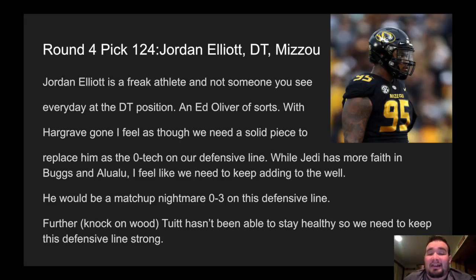Describes him as a freak athlete and not someone you see every day at the defensive tackle position. An Ed Oliver of sorts. With Hargrave gone, he believes that you have to keep adding a solid piece to that zero tech position for the Pittsburgh Steelers defensive line, even though, me personally, I have more faith in Bugs and Alualu than most people do. And from everything that I'm hearing out in Pittsburgh, they won't draft a guy, but I would not be upset with this pick. He's a matchup nightmare, 0 tech to 3 tech, and, knock on wood, Tuitt hasn't been able to stay healthy. So we need to really bolster that defensive line, in his opinion.